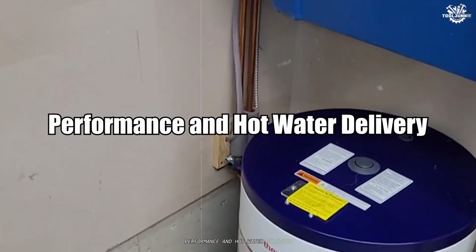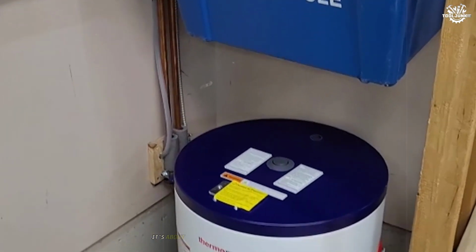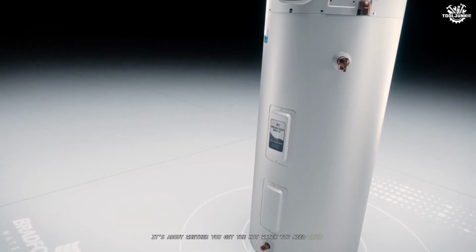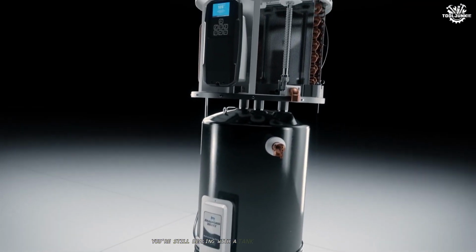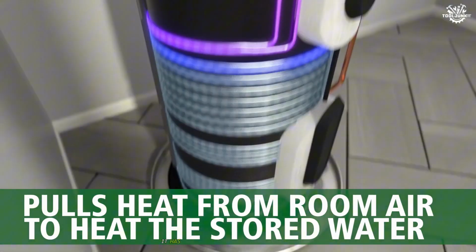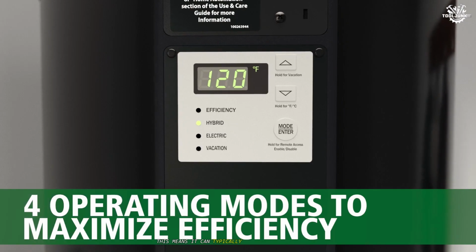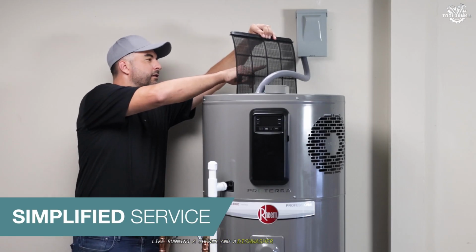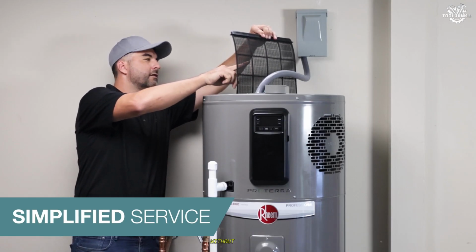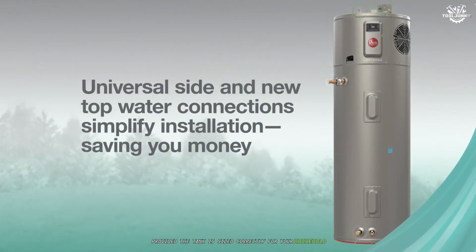Performance and hot water delivery. Performance isn't just about efficiency, it's about whether you get the hot water you need when you need it. With a heat pump water heater, you're still dealing with a tank, which acts as a buffer. It has a large reservoir of hot water ready to go. This means it can typically handle simultaneous uses, like running a shower and a dishwasher at the same time, without a problem, provided the tank is sized correctly for your household.